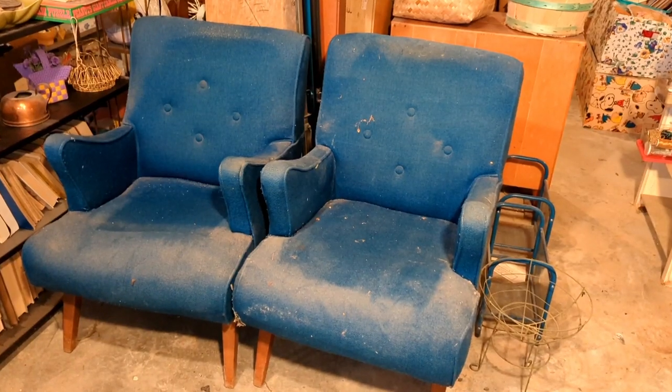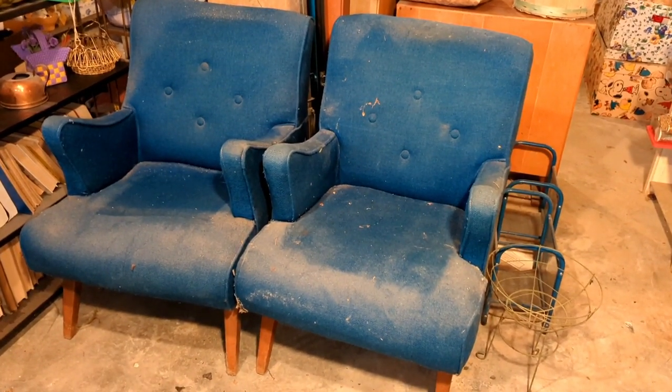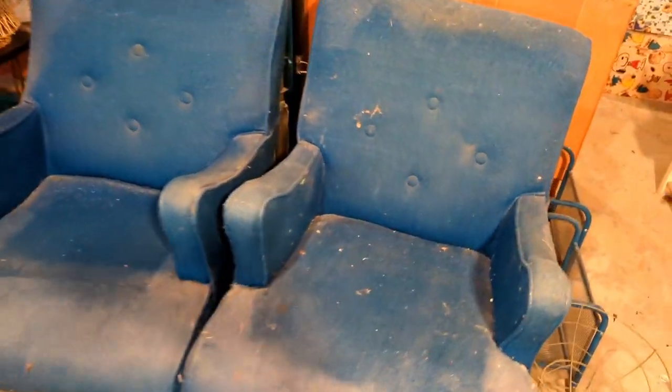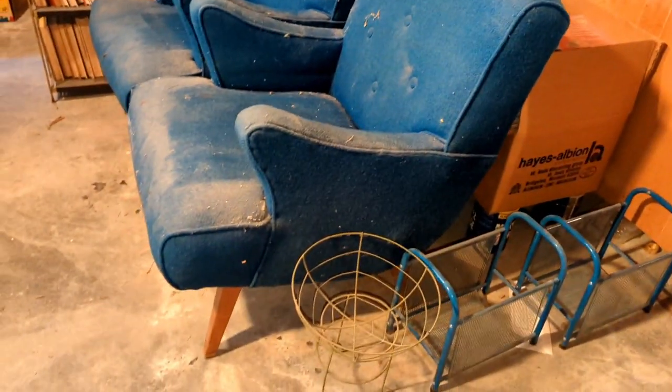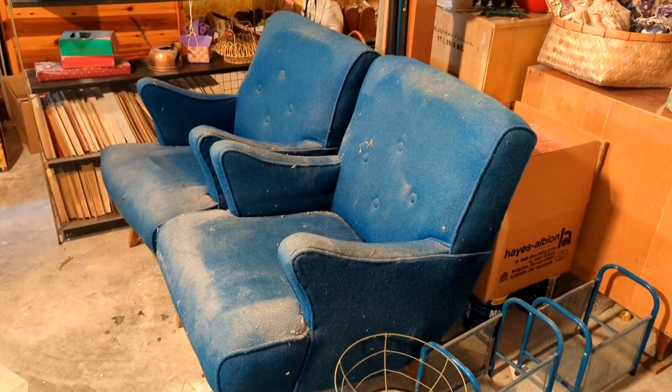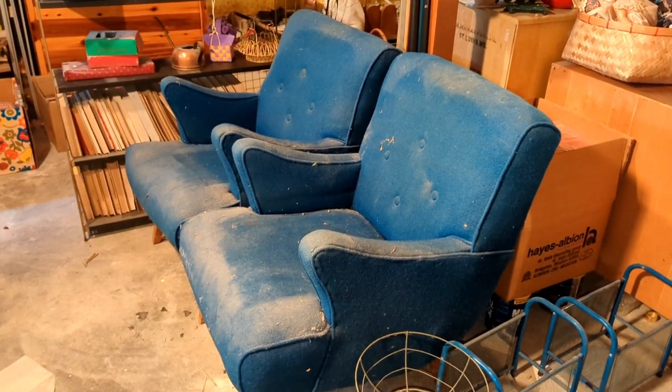Check out these two killer chairs we found. I mean, they're absolutely killer. Yeah, they're dirty and they need some cleaning, but for the most part, they're in great condition. The legs are really sleek on them. I think whoever picks these up is really going to have an awesome find.